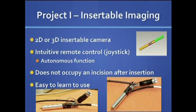So the first thing we did was design an insertable camera system, and this was done with grant funding. And we made it so that it could either be 2D or 3D. Here it is in the middle of construction. We have a ring of LED lights around the CCD chip and lens, and then motors back here that allow it to pan and tilt.